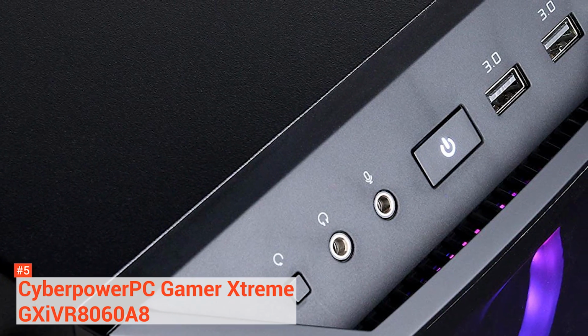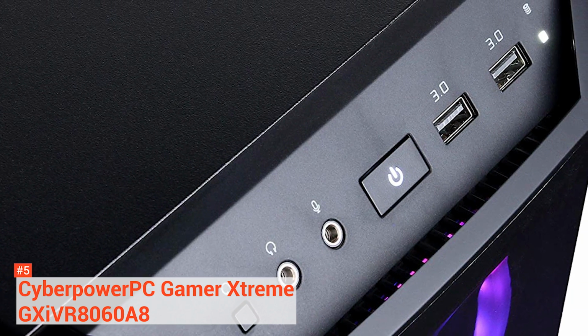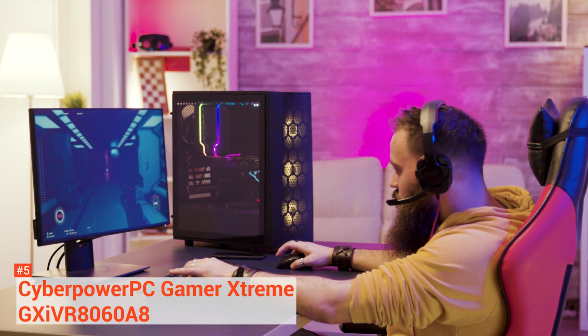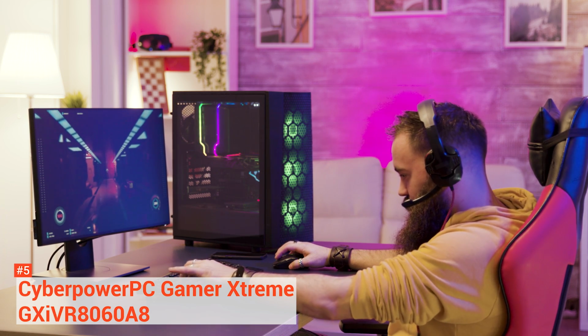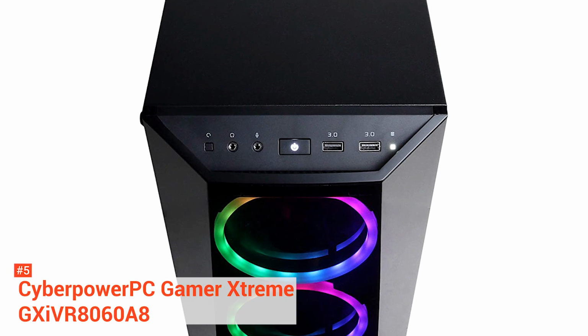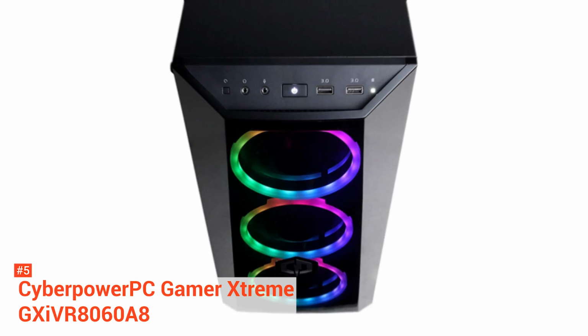It can even run Crysis 3 on ultra settings at 720p, with an average frame rate of 110 frames per second. On other games such as Fortnite, Apex Legends, and Overwatch, you can expect an average frame rate of 100, 90, and 135 frames per second respectively, on 1080p max settings. This gaming desktop so far has one of the cheapest and value-oriented setups on our list.